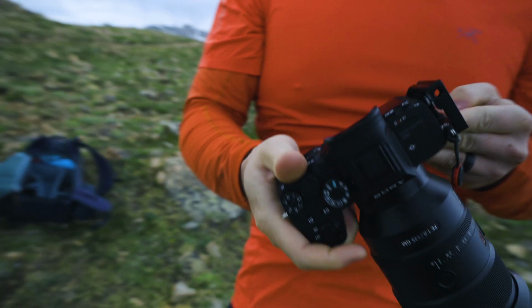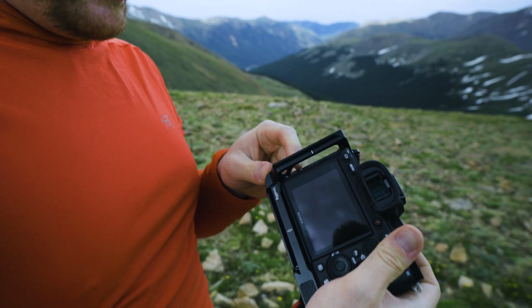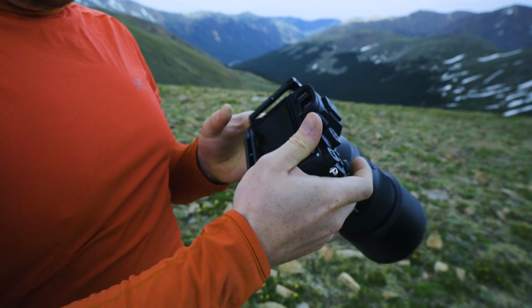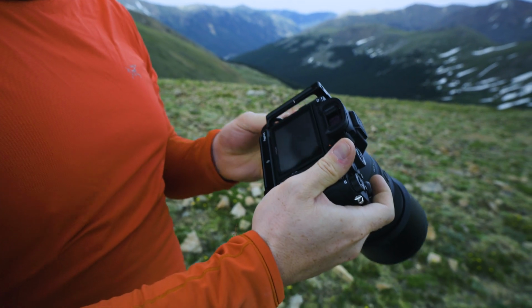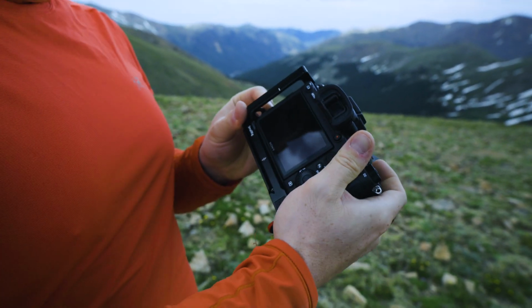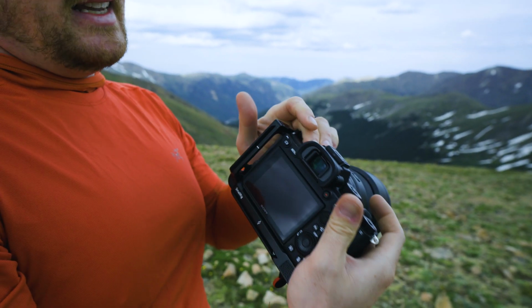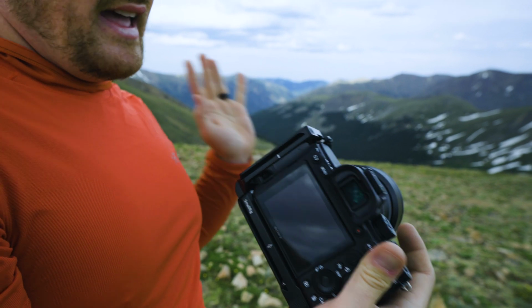Screen's the same as the R3, which is a huge disappointment, because the worst part of the Sony cameras is the resolution on the screen, and the sharpness and brightness is just not as nice as other cameras. The EVF, on the other hand, is amazing. It's beautiful, it's wonderful. Everything everybody says about it is true.